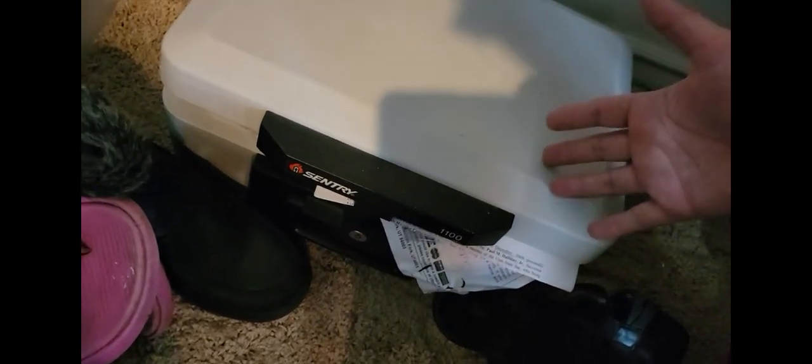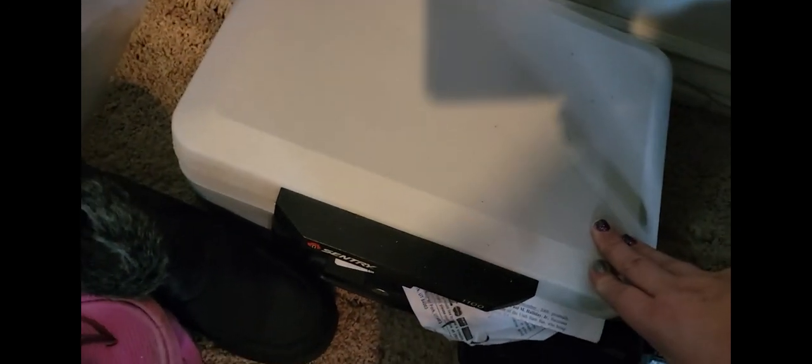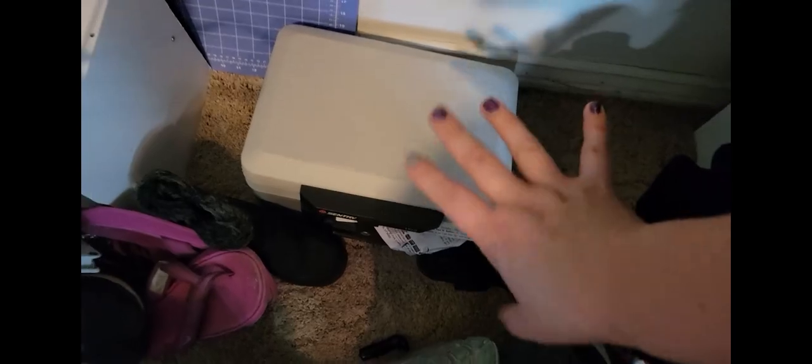We have a fire safe right here, but it's broken. Things happened, long story. So it's broken. I doubt it's going to protect any of our important things in a fire since it's broken. So this needs to be replaced.